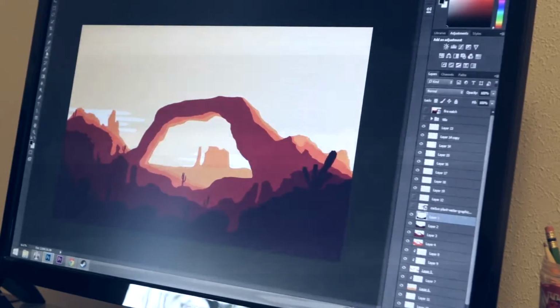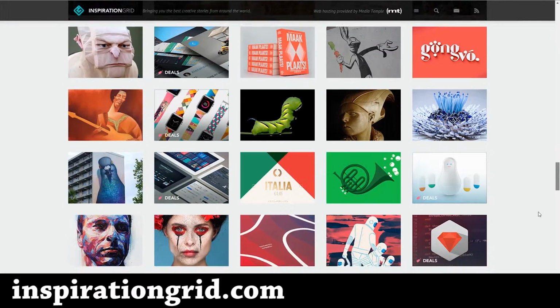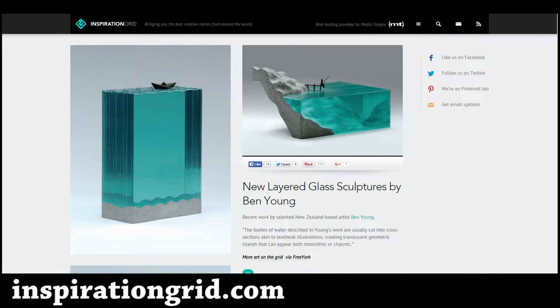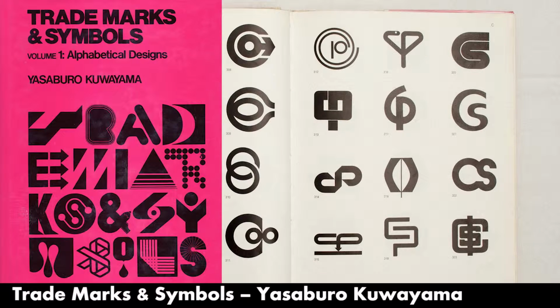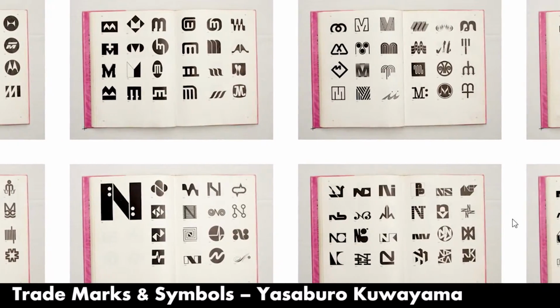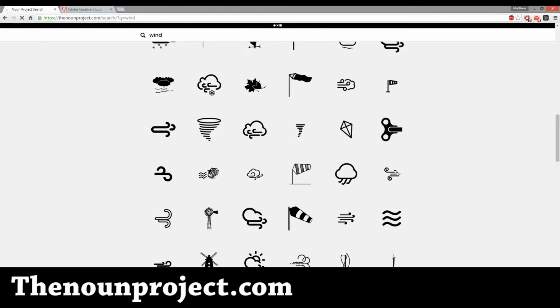When I'm trying to come up with ideas or inspiration for a new design, one website I like to use is inspirationgrid.com. This website's basically just a grid of a bunch of different images by various artists and designers. Two other resources that I use are the Trademark and Symbols book and the Noun Project website. These websites are especially useful if you're trying to design a logo.